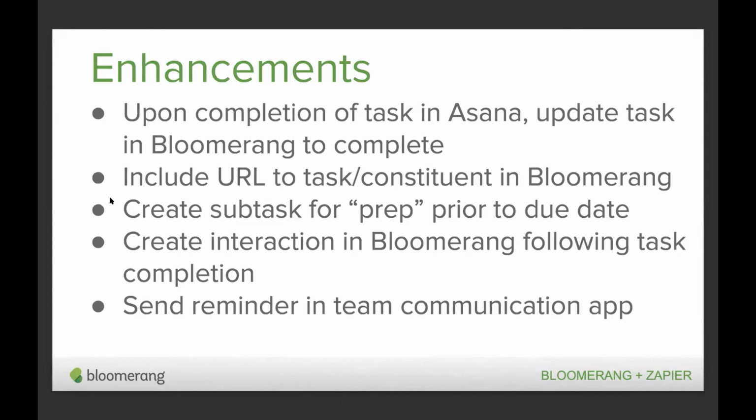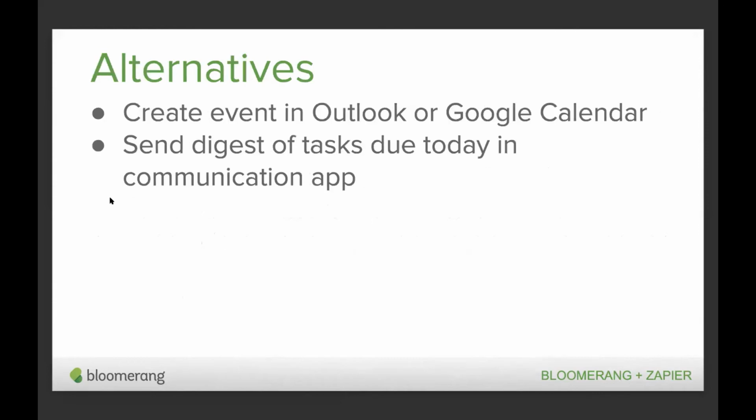Now, as I mentioned, there are also alternatives to this workflow. What we showed here was for Asana. You could create an event on a Google or Outlook calendar on the due date for the task in Bloomerang, or you could send a digest of tasks due today to a team communication channel like Slack. So there are alternatives to this workflow I just showed for Asana, and we could use that for any different type of task management or calendar solution that you're using.